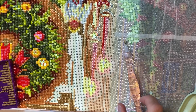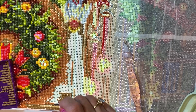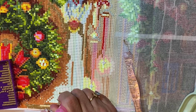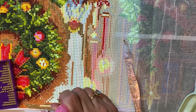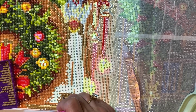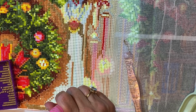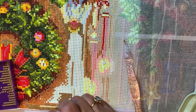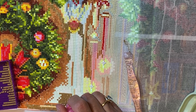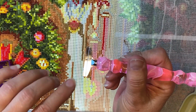Oh, I need my straightener. I don't think I did very good on this. Yeah, and then I futz with straightening all the drills. Do you do that too? Sometimes I just can't get them as straight as I want them. But I'll try to do that a little bit more so you don't have to watch me do it. Let's try to get these in. There we go. I like this straightener, this one with the metal.